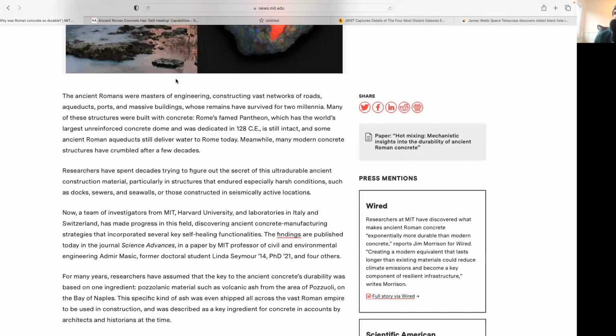Ancient Romans were masters of engineering, constructing vast networks of roads, aqueducts, ports, and massive buildings. Rome's famed Pantheon, which has the world's largest unreinforced concrete dome and was dedicated in 128 CE, is still intact, and some ancient Roman aqueducts still deliver water to Rome today. Meanwhile, many modern concrete structures have crumbled after a few decades.